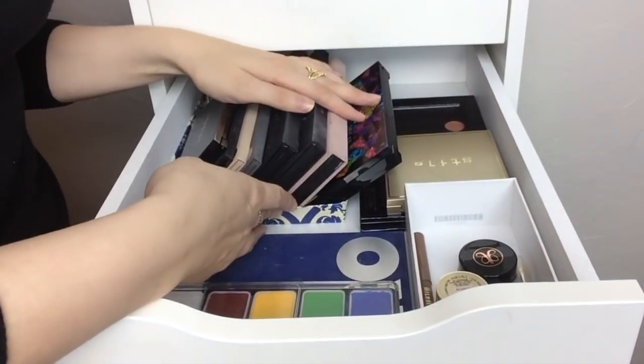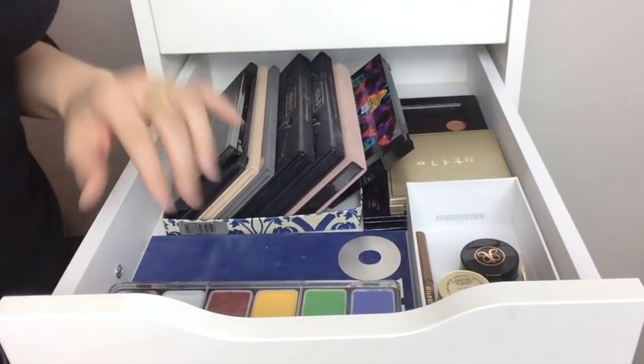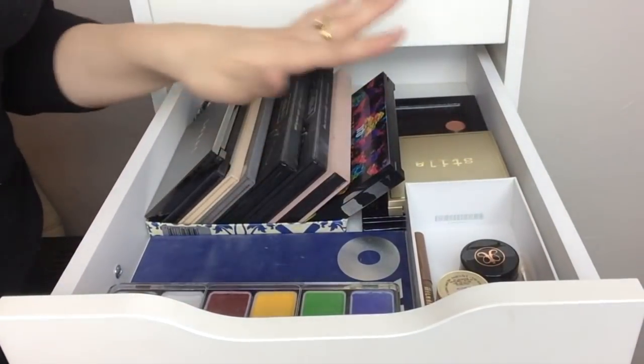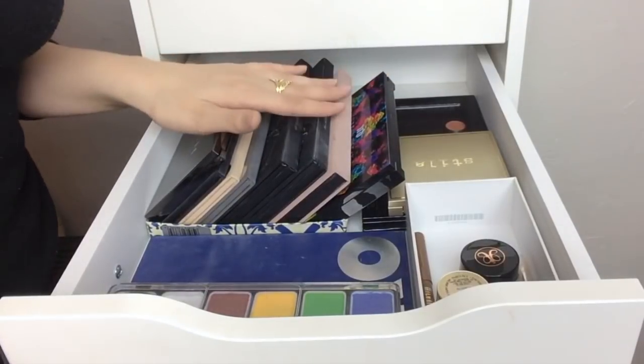And then I have all my other eyeshadow palettes here. I keep them also in a box top, and then I kind of just tilt them to the side so they still fit. And I like that way you can see everything. I like to be able to see everything. I worry if it gets tucked away in the back, I'll never think to use it and then it'll just go to waste.